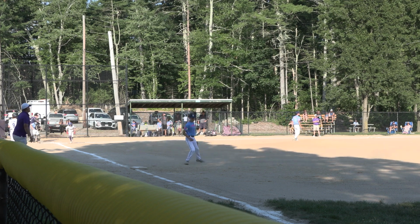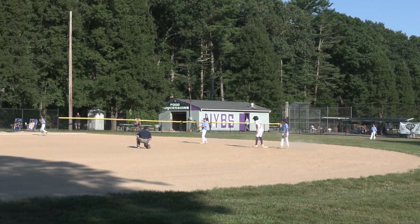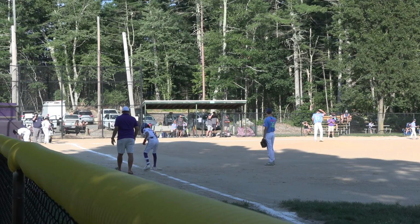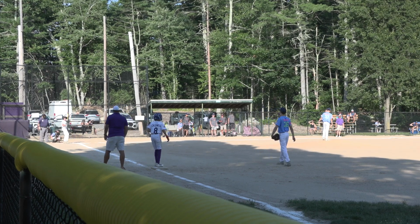And the runner takes off to second. It's hit to short, bobbles it. That'll go down as an error to the shortstop. So Nate had taken off. And Evan puts the ball in play. Shortstop unable to handle that one. We now have runners on first and second with one out.